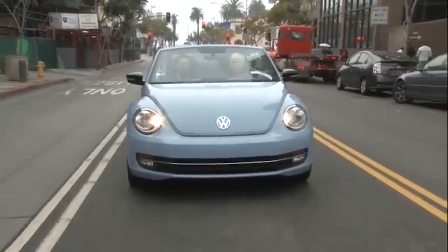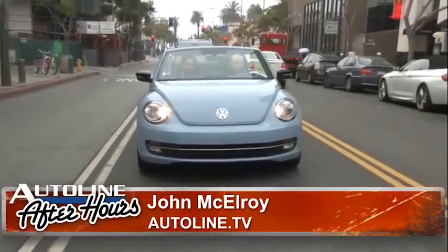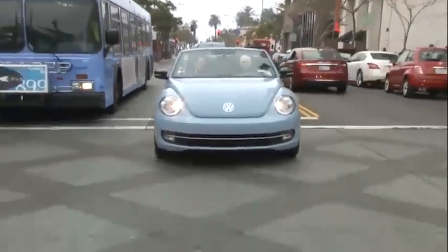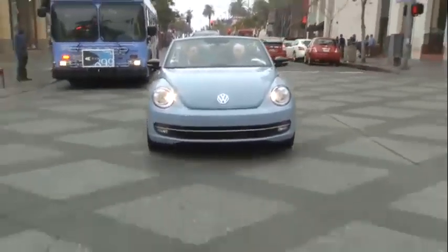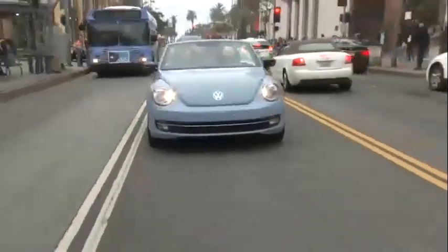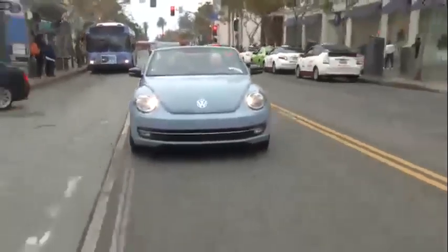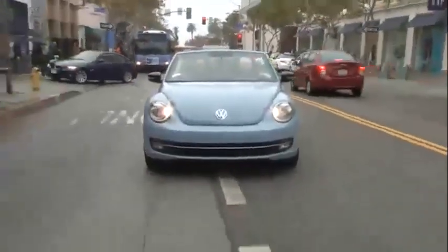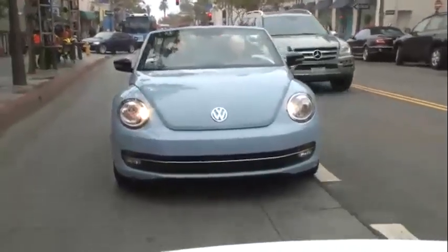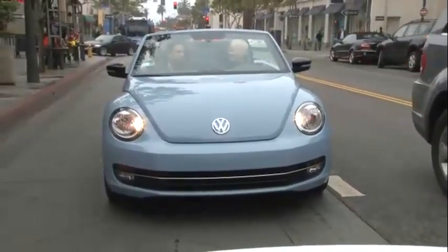The last Beetle kind of got the reputation of being something of a chick car. It looks like you guys are trying to move the needle as far as that goes. Yeah, well, we're really trying to make the car appeal to everybody, not alienate anybody. We're just trying to make it more sporty, more dynamic, and have the car for everybody. And especially with the convertible, our VP, Rainer Michel, coined the phrase, convertible without compromise. So, having those 3 engines and stuff.